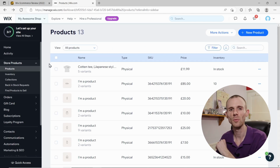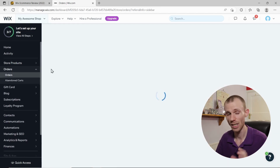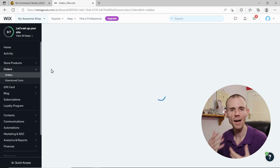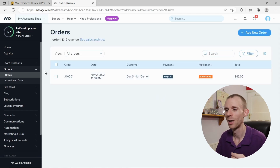And finally, let's look at what it's like to manage your orders, because one of the recent changes that Wix has made, which is a very good change in my opinion, is that when you're basically trialing out the Wix Stores app, you're on the free plan, you can actually create test orders to see what the order management is like, which is really good. You never used to be able to do this before. Now, the order management in Wix is actually pretty good.